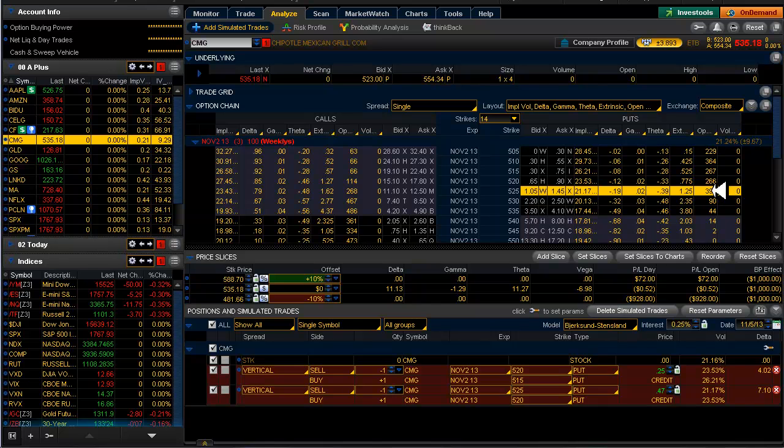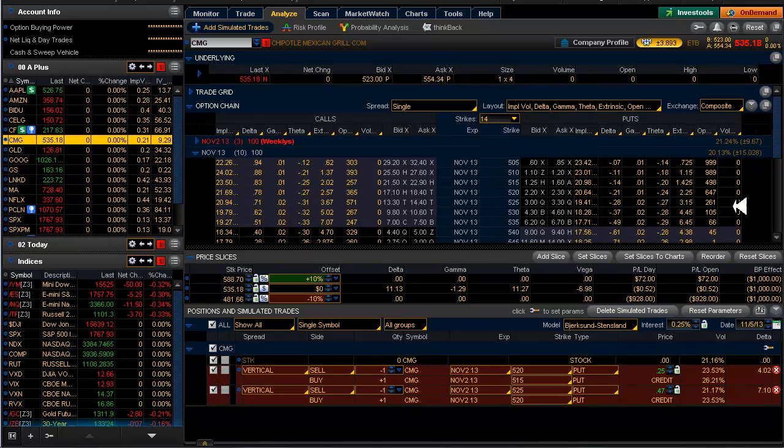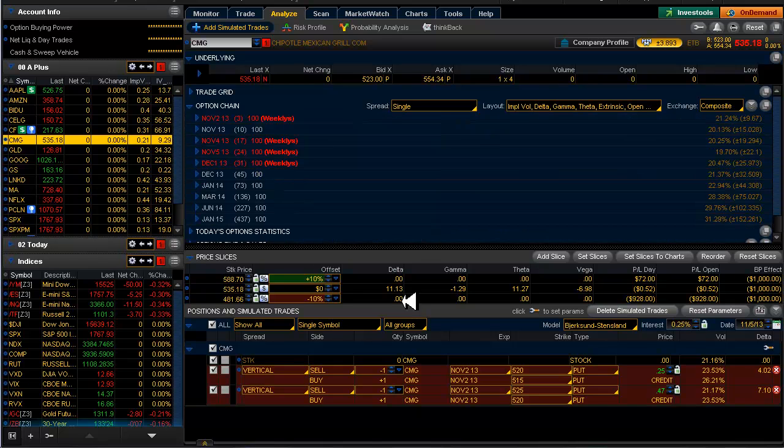But, you know, we're looking at open interest here, and November, and there's not a huge amount of open interest on Chipotle, which makes it not very liquid and makes it a little difficult to get those midpoint prices like the one that's quoted here. This is the midpoint between the bid and ask of the spread.